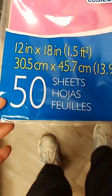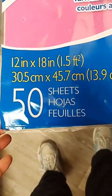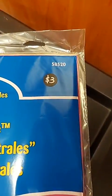These packages are all sealed, so they've not been used. You get a total of 50 12 by 18 sheets. There are 25 assorted colors, and these are $3 a pack. So this is the bleeding art tissue, and I do have multiples of those. This next item I just have one of.